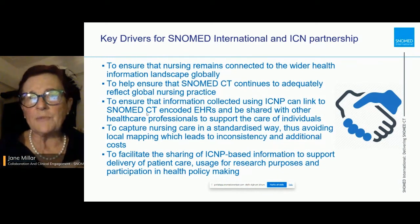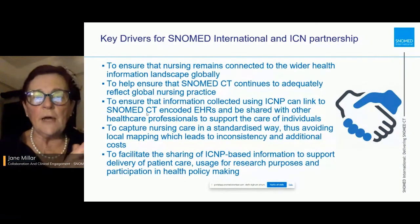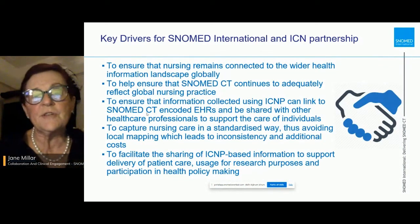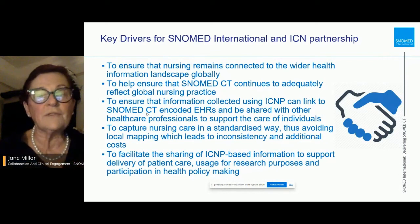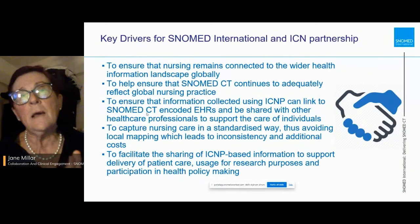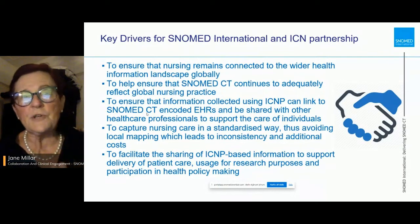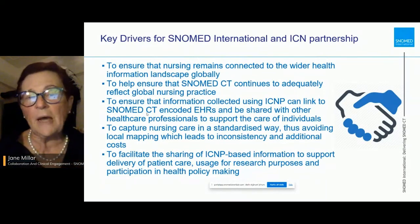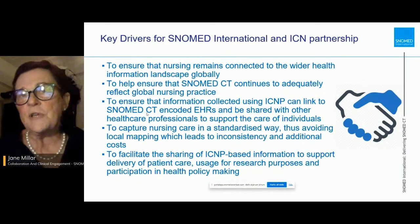In addition, to capture nursing care in a standardized way, thus avoiding local mappings, and local mappings, as we know, can lead to inconsistency and additional costs if you have to do them every time. And that's both at a local level and for vendors. And then the other aspect, which was a driver and continues to be a driver, is to facilitate the sharing of ICNP-based information to support not just the delivery of patient care, but usage for research purposes and also for participation in health policy making and decision making about nursing and nursing care.